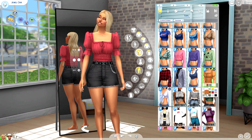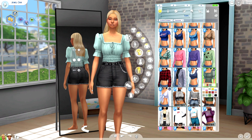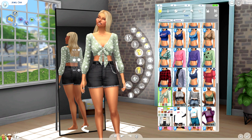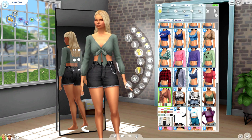And then by Quirky Introvert, I do believe this is actually a collection of sorts. I'm not sure. But what I will tell you is I am head over heels in love with this top. I want this top in real life. I think it is so beautiful and sexy.